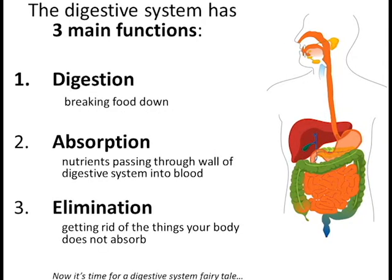So, three main functions of the digestive system, three main things that it does. We'll talk about these in a little more detail. Digestion is breaking down the food. There's mechanical digestion, your teeth chopping things up, and then the chemicals break things down a little further in your saliva and in your stomach acid. Then the second thing is absorption. The nutrients that your food is made of get absorbed through the wall of your digestive system and ultimately end up in your blood and get carried everywhere in the body where they need to go.